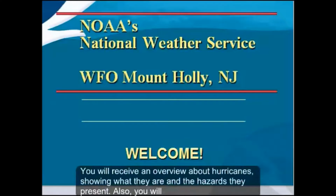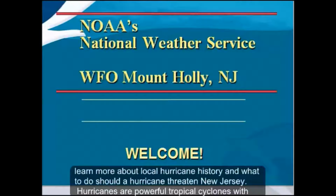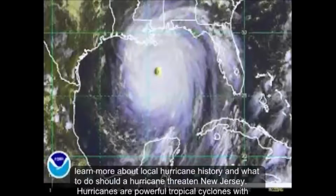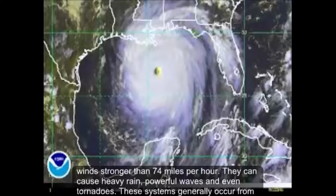You will receive an overview about hurricanes, showing what they are and the hazards they present. Also, you will learn more about local hurricane history and what to do should a hurricane threaten New Jersey. Hurricanes are powerful tropical cyclones with winds stronger than 74 miles per hour. They can cause heavy rain, powerful waves, and even tornadoes.